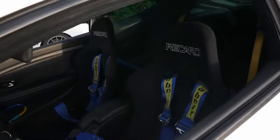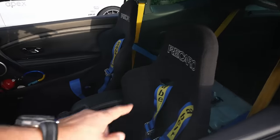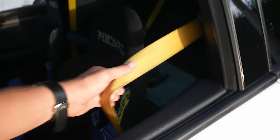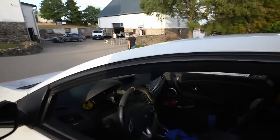And then on the inside, bucket seats, Recaro, Pole Position. Yep. I think it's a Pole Position, right? Yeah. 4-point belts that I first didn't want to use because you have the stock one in here, but the stock one, because the seat is so low, was basically covering up my neck. And I decided, yeah, no, let's swap for the 4-point, and it went well.